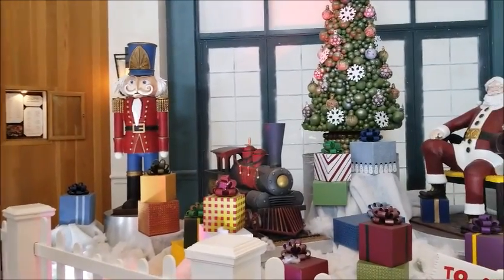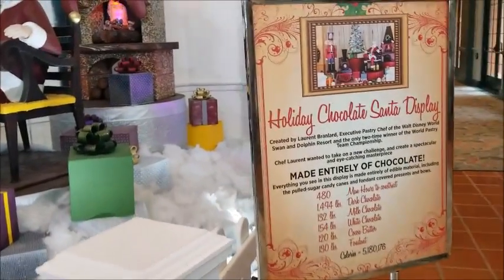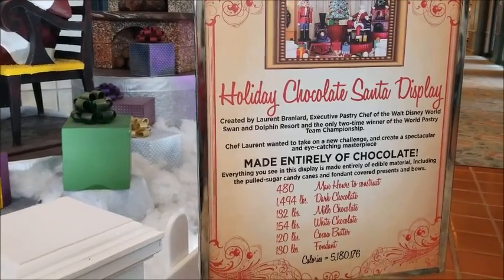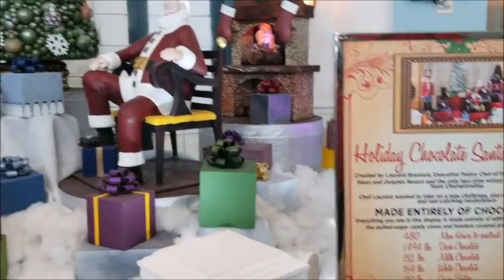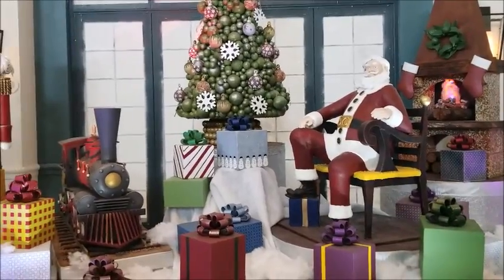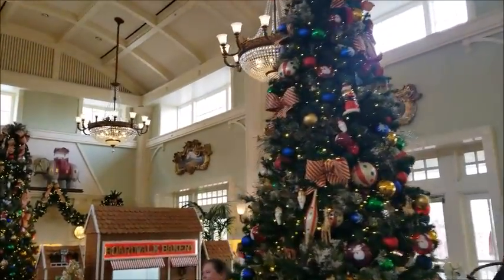Over at the Swan Resort, they have this setup made completely of chocolate. And over here's the ingredients. 5,180,176 calories. Whoa. Yeah, that's fat with a PH. Yep. They also have the same setup in their lobby as the Dolphin Resort did, with the Christmas tree and their turnstile.